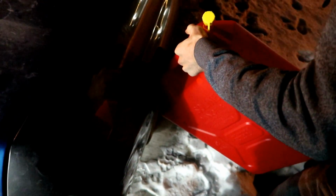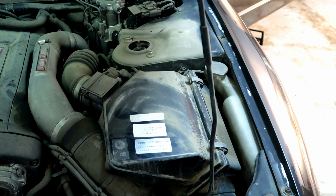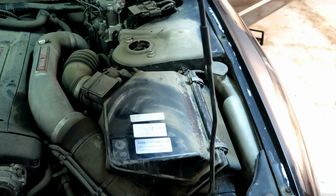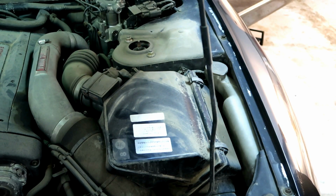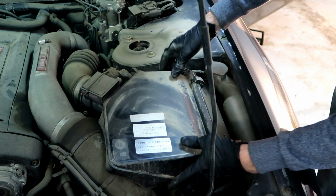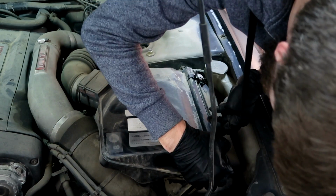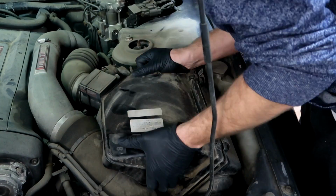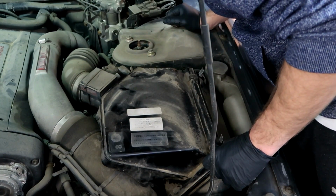It fills itself. Okay, so we have a pretty nasty engine here, and everybody's favorite part, removing the airbox. So let's see what kind of animals or dust or stuff. The filters come out with the... yeah, we're gonna have to take off this clamp here.